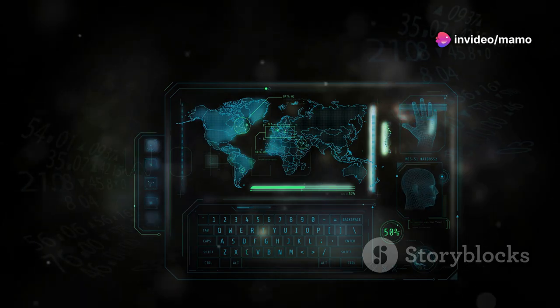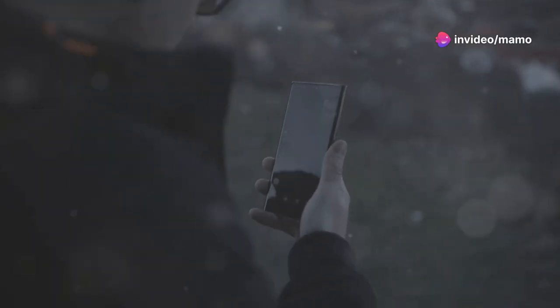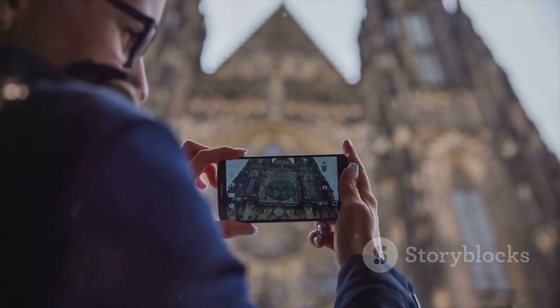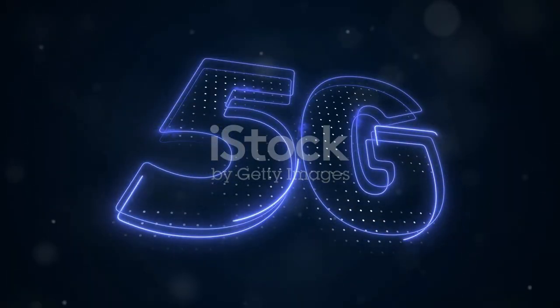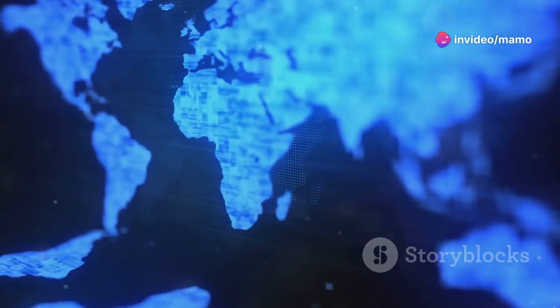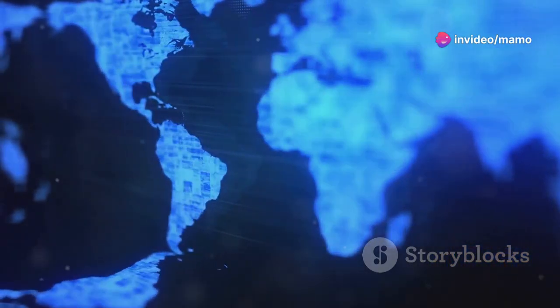Need speed? With 16 GB of RAM, multitasking is a breeze. Flip between apps, games and videos without breaking a sweat. And thanks to 5G connectivity, blazing fast download and upload speeds are just a tap away. Stay globally connected with dual SIM support, Nano and eSIM, so you're ready for any adventure anywhere.